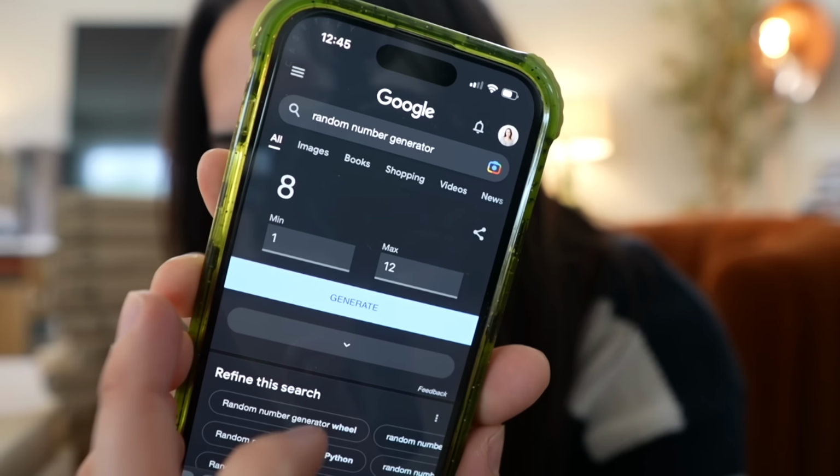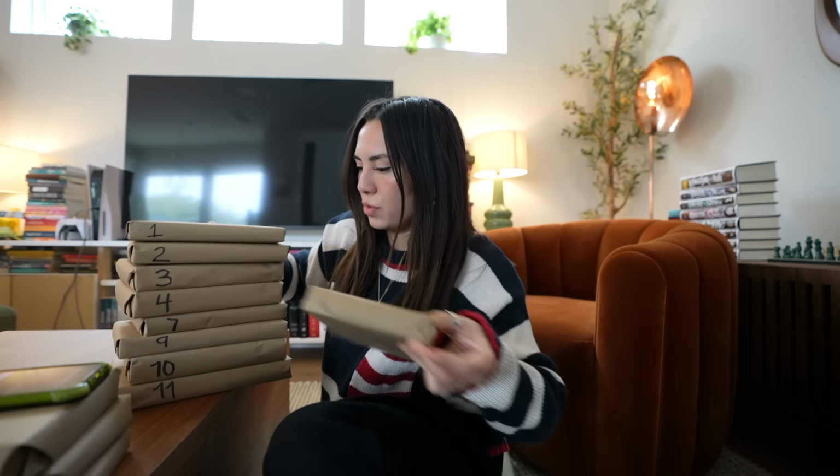Okay, last one. I guess I should show you it generating. Ready? Generate. 8. Okay. Oh boy. Ooh, I think this is what I want. We're gonna set these aside. This is so fun. I want to keep them wrapped and then just keep doing this. Oh, this is so cute. Here are the 4 books. We have 5, 6, 12, and 8.